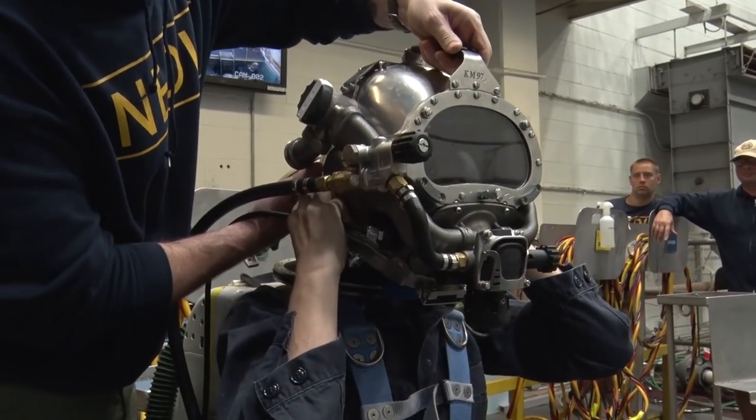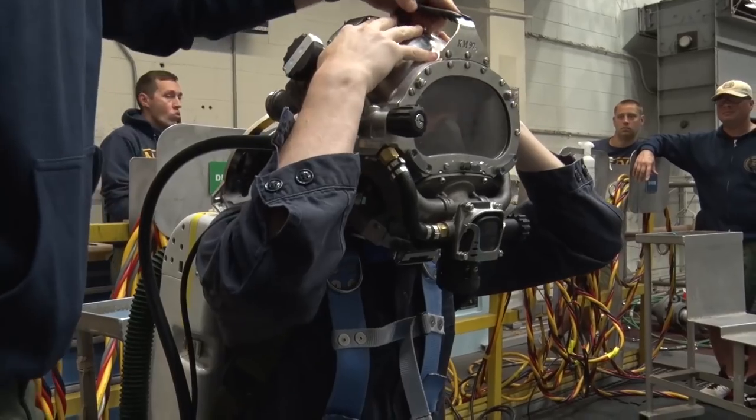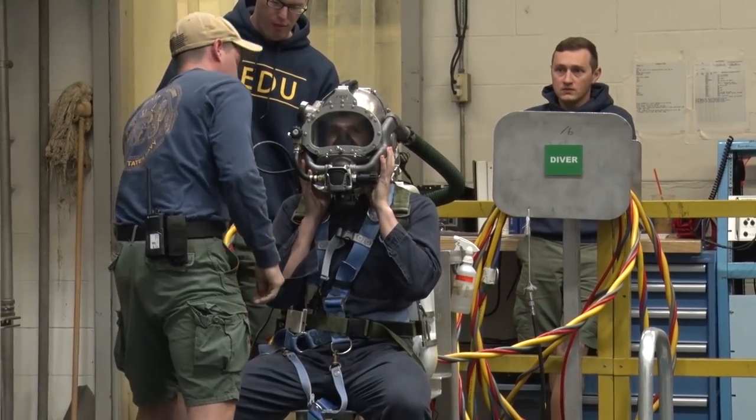First flight diving beyond the depth of 150 feet or so requires helium in the gas mix. And helium is a non-renewable resource, so we want to conserve helium. Also, we want to minimize our logistics footprint.